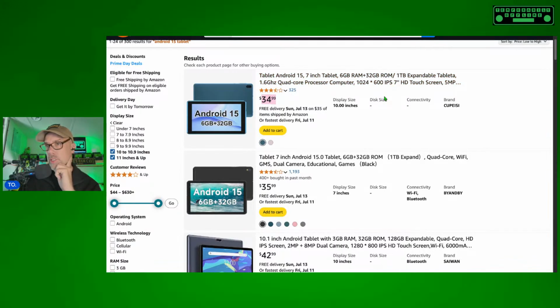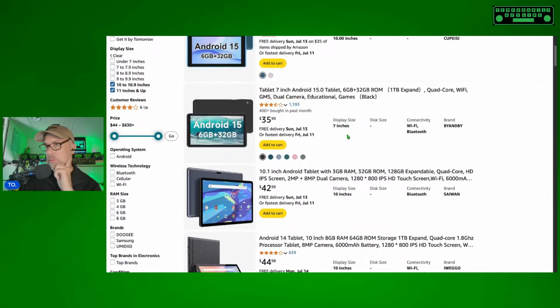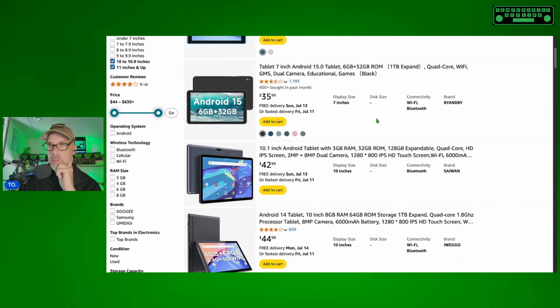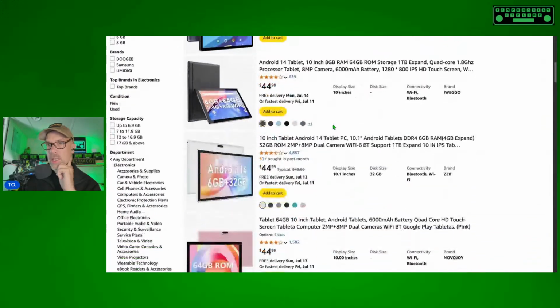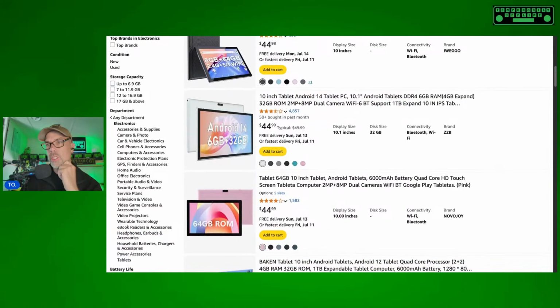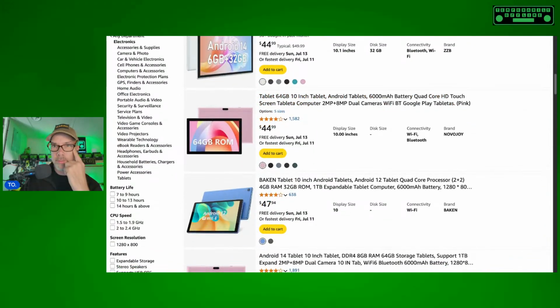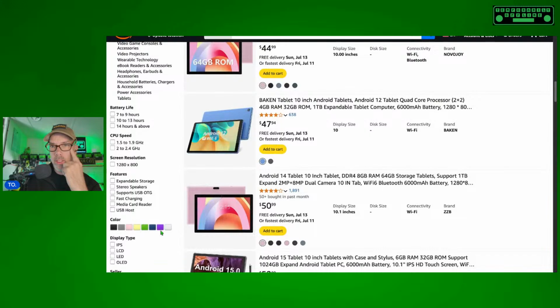1024 by 600 screen. That's going to be too small. Android 15 tablet. 6 gig plus 32 gig. What kind of storage space do you need? 10.1 inch, $42.99. I mean, the ham radio apps don't need a whole lot of computing power, but I would like it to do just a tiny bit more, like be somewhat functional. They don't have a red model. They only have it in pastel colors. What's up with that?